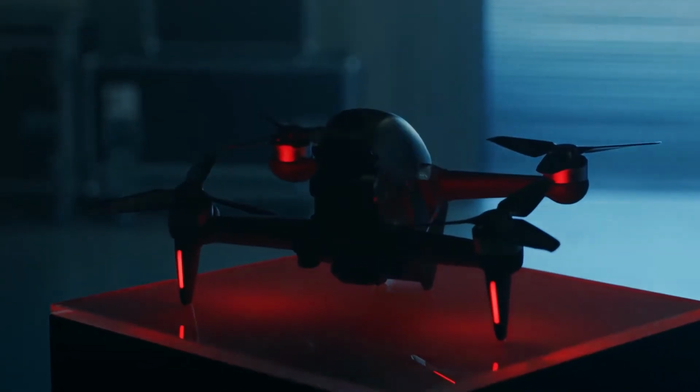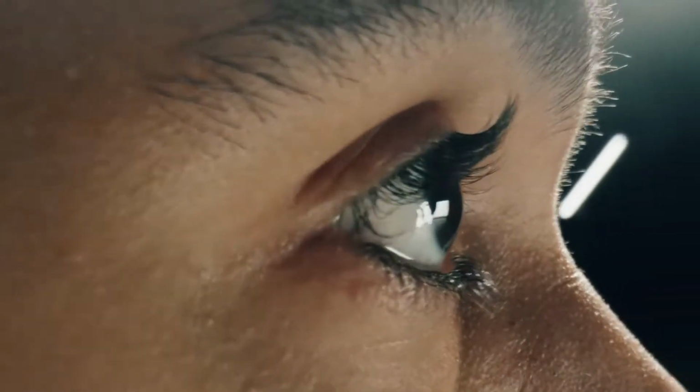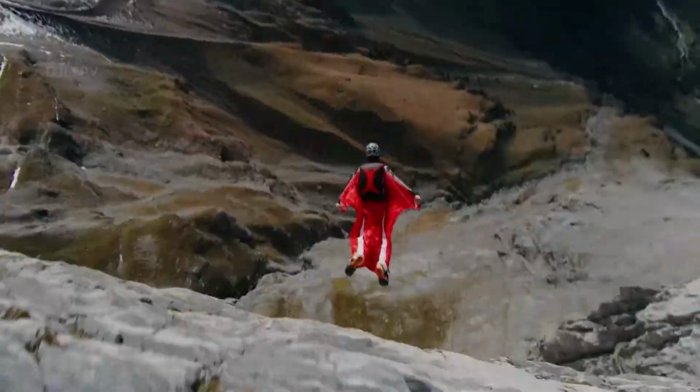It is great fun to fly thanks to its imposing video headset, which gives you the feeling of soaring like an eagle, like a combination of a fast racing drone and the Mavic Series. But there are also a few more constraints than the other DJI drones.